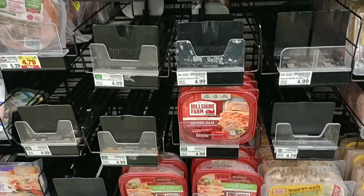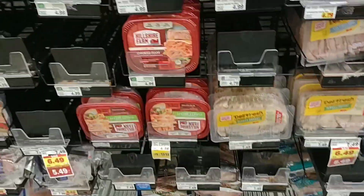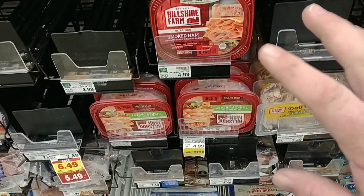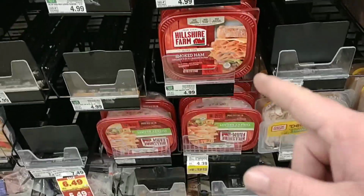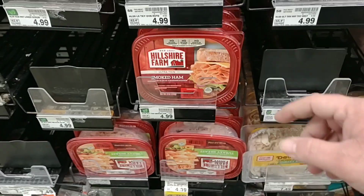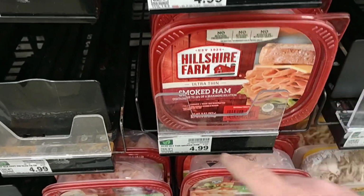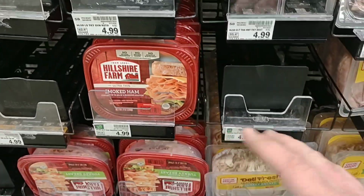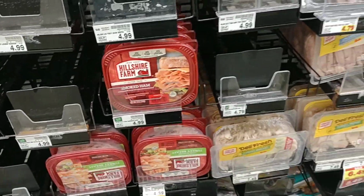Lots of the Hillshire Farm lunch meats are missing. They do have a few of them. Surprisingly, they have the smoked ham and the turkey breast. I feel like those are the two most popular. Now, they have gone up in price. These were $3.99 for a long time, and now the regular price is $4.99. That's up $1, and it's probably only been a couple weeks since we bought one for $3.99.